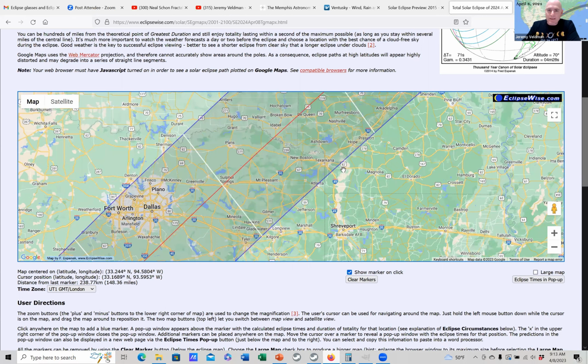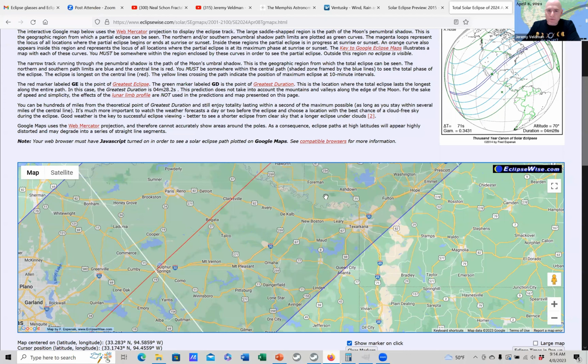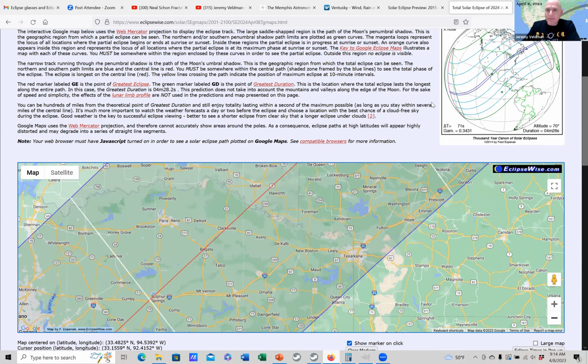From Texarkana, you've got a shot if you want to get into Texas if it's clear there. And near the center line, you can either go west along I-30 toward Dallas, or you could go north toward Daquin, which is also near the center line. These are more rural areas. I'd have to scout out the terrain specifically. But that's kind of what I'm thinking, and I'll tell you why.